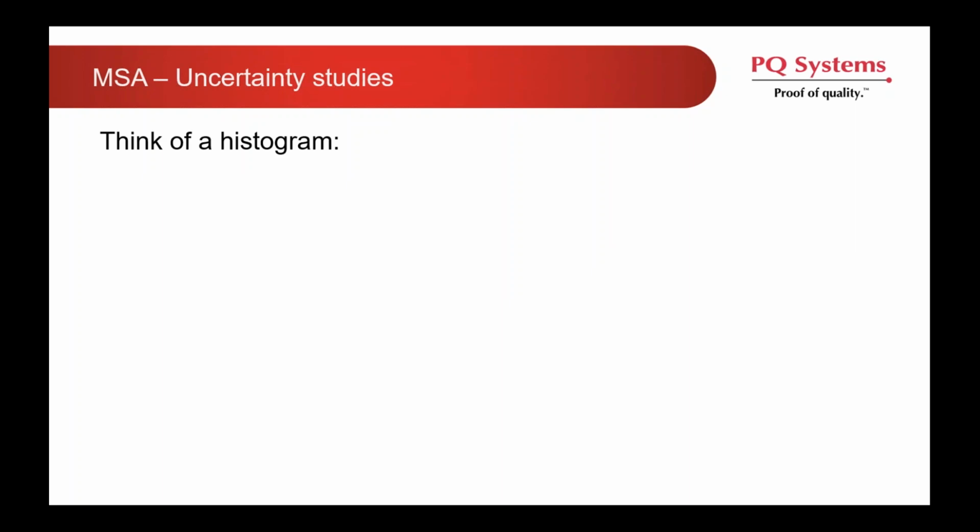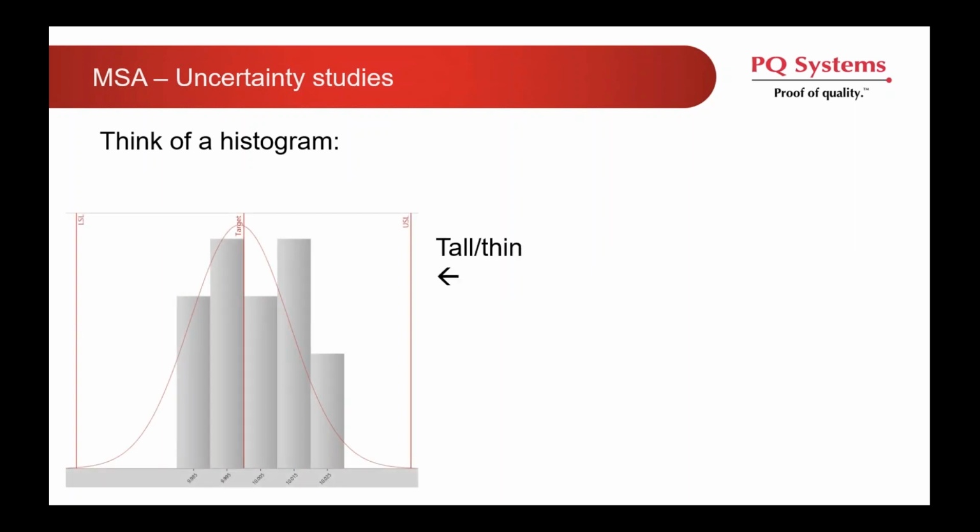So first, let's think of a histogram. We've got 2 different histograms I'm going to show. The first one is tall and thin, and it might be hard to see on the slides. We have listed our upper and lower spec lines on the left and right-hand side in red, and we have our target right in the middle. So our actual process width is well inside of our specifications. This is considered a tall and thin histogram. We might have a CP, a process width, of 1.5, maybe even closer to 2. So that's good. Everything is within our tolerances.